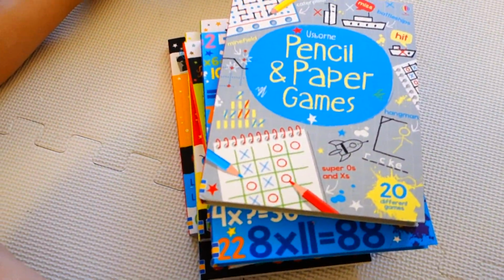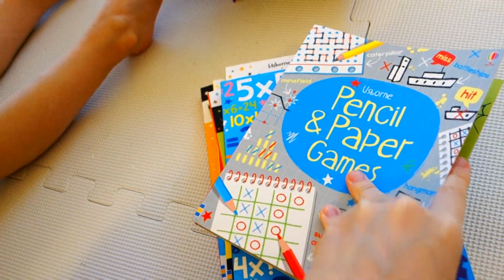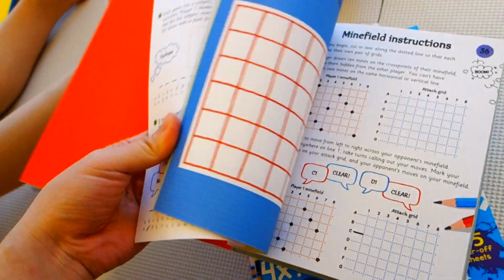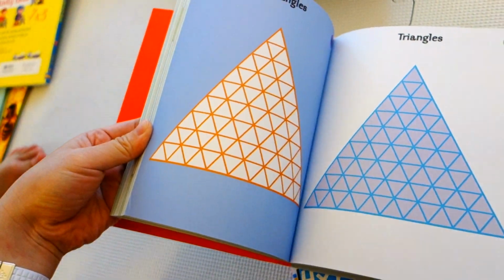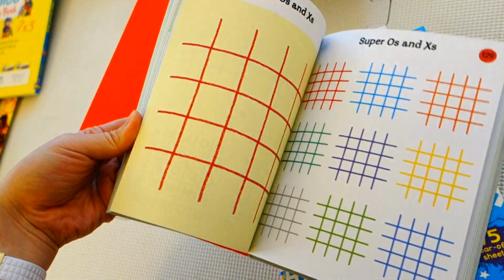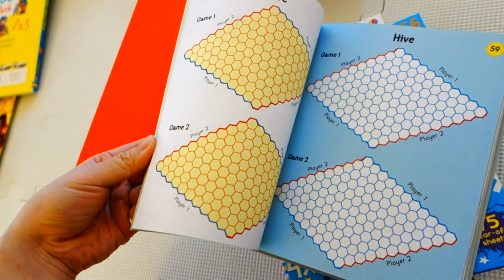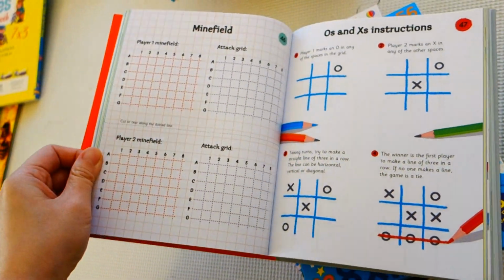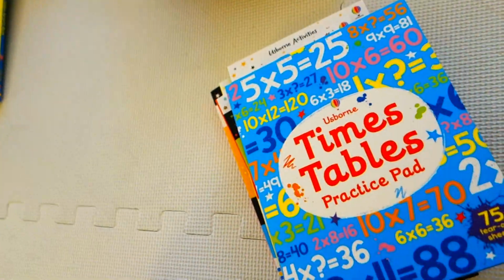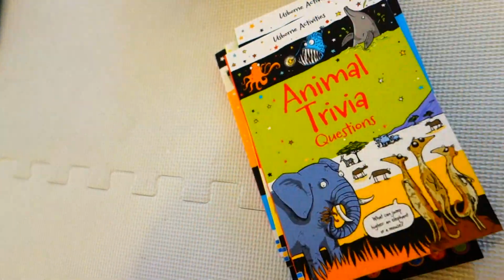Okay, so these are other little workbooks. They're very small. It's easy to take along. Paper and pencil games. Time killer when you're out. Tic-tac-toe. There's lots of games in here. So, tic-tac-toe, caterpillar, there's hangman in here, strikeout, hive, minefield. So, 2 players.